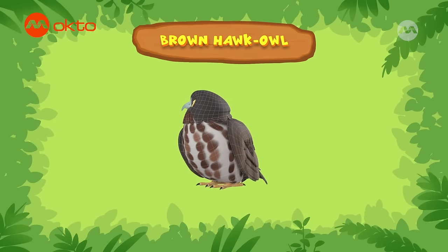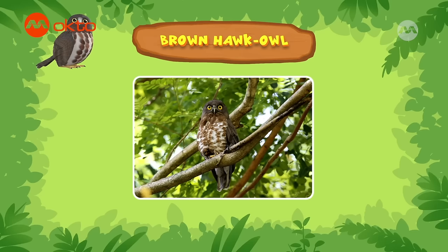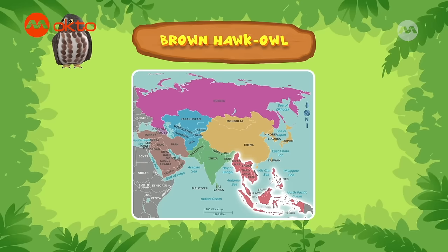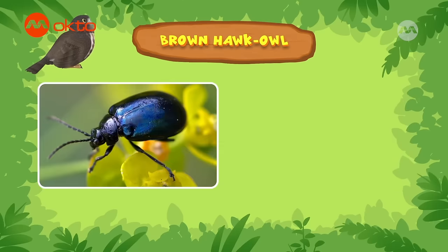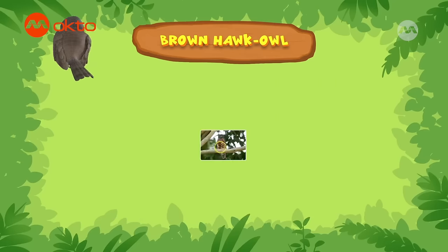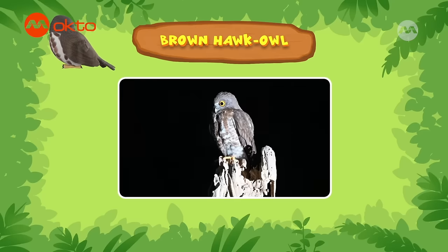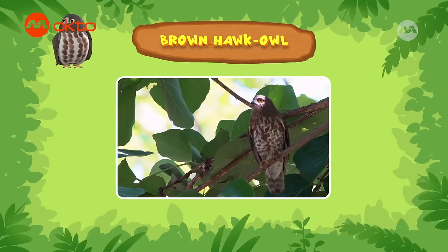Oh, Zari found a brown hawk owl. The brown hawk owl is also known as the oriental hawk owl or the brown bulbuck. They're found in a wide range of countries in South Asia and Southeast Asia. They live in forests and some nature parks, feeding on pests like insects and rodents. The owl has dark brown feathers and yellow eyes and feet. Its chest is white with brown patches shaped like hearts. They are nocturnal, which means they're more active at night. Brown hawk owls have a very loud call and are more often heard than seen.